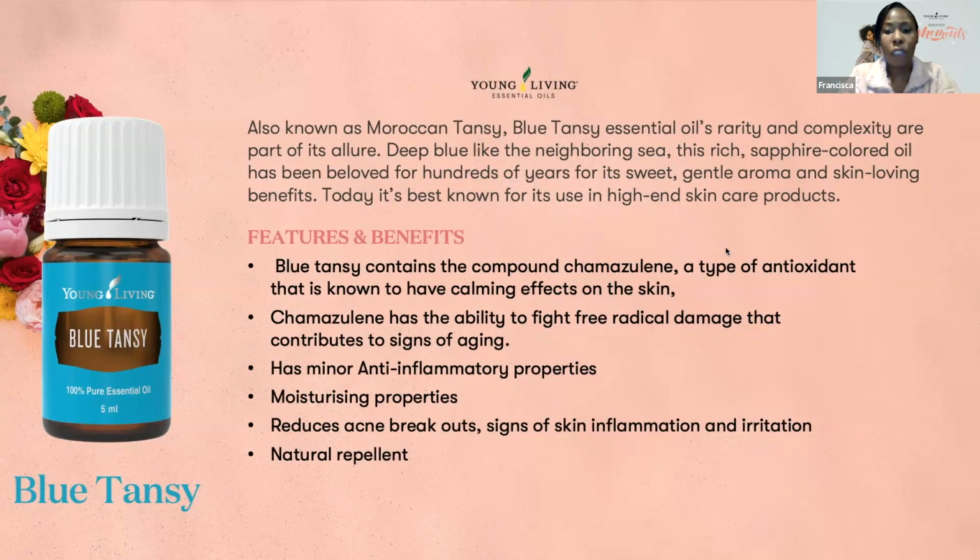How you can utilize this anti-inflammatory property of blue tansy when inhaled: a person can put a few drops of blue tansy onto a bowl of steaming water and inhale. So if you've got a congested nose, you inhale that steaming bowl of water with blue tansy, and this actually helps to break down the mucus.